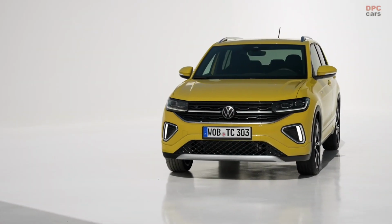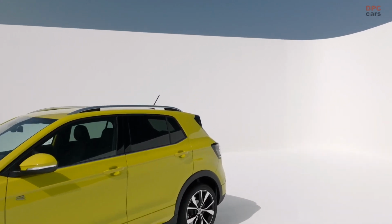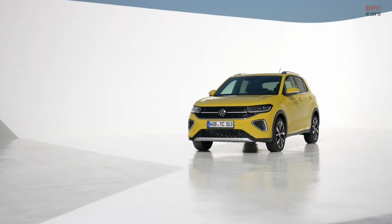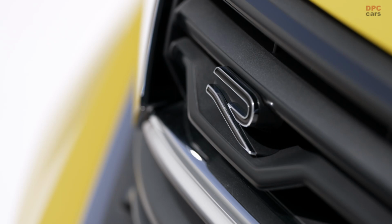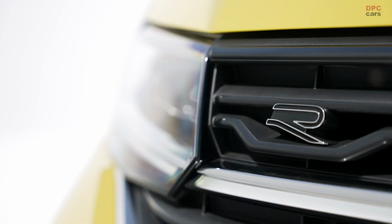The updates commence at the front, where the 2024 T-Cross boasts standard matrix LED headlights for the Style and R-Line models, with an optional feature for the Life variant. These visually appealing headlights are visually connected through a stylish light bar that gracefully flanks the VW badge.